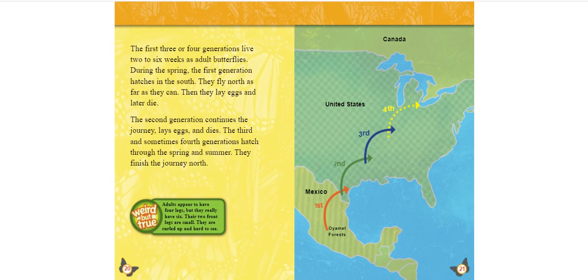Weird but true. Adults appear to have 4 legs, but they really have 6. Their 2 front legs are small. They are curled up and hard to see.